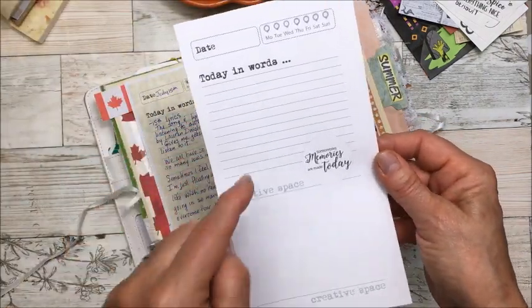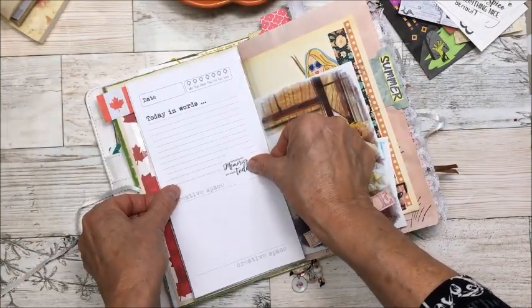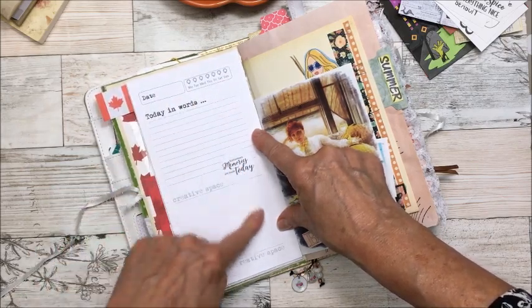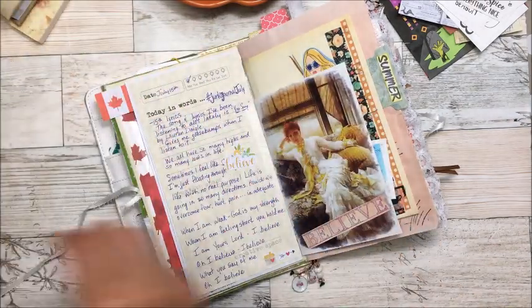Look like this. I print 2 to a page, and then I cut it out so it fits my journal page. And I like it. It's all set up for you, for your date, the day, your journaling, and then you could put a picture here if you want. So love those. I'll leave a link to that.